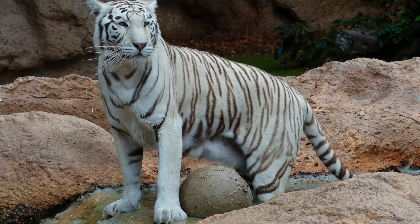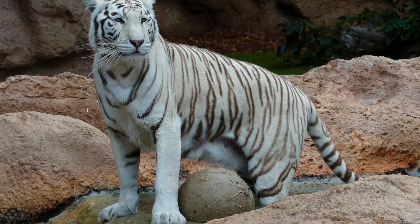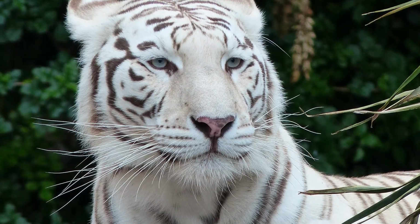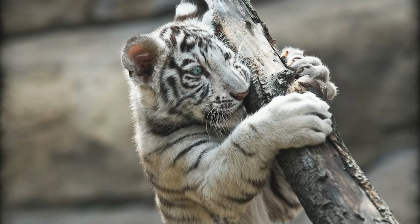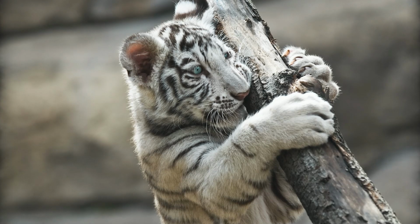While most white animals that aren't white by default are suffering from albinism, that's not the case here. This phenomenon is actually caused by a mutation in a recessive gene, which makes such tigers extremely rare. It's estimated that just 1 in about 10,000 cubs are born white. Most of them are found in captivity where they are inbred to increase the chances of it happening.